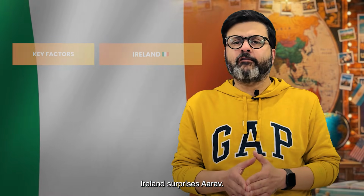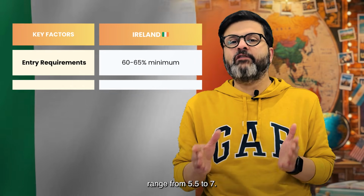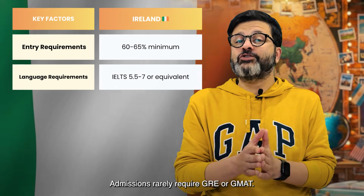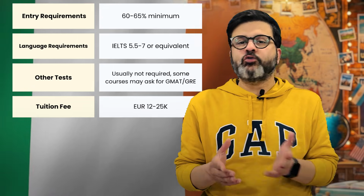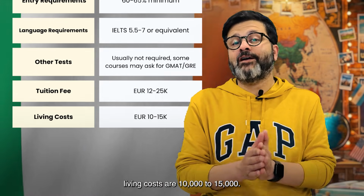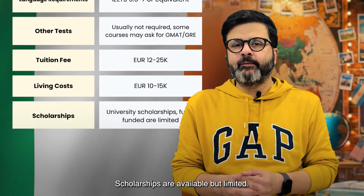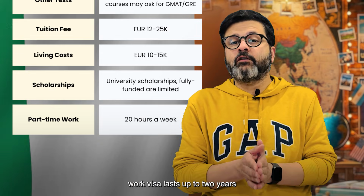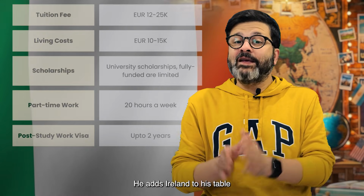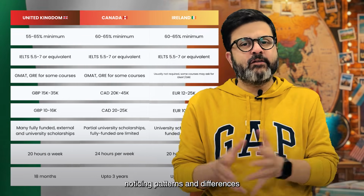Ireland surprises Aarav. Entry requirements are 60 to 65% and IELTS scores range between 5.5 to 7. Admissions rarely require GRE or GMAT. Tuition fee is between 12,000 to 25,000 euros and living costs around 10,000 to 15,000. Scholarships are available but limited. Students can work part-time for up to 20 hours per week and the post-study work visa lasts up to 2 years. He adds Ireland to his table next to the UK and Canada, noticing the patterns and differences.